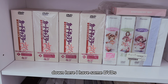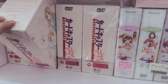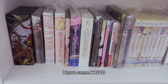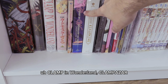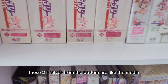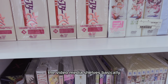Down here I have some DVDs. I really love the Caricature Sakura boxes, so the illustrations are very pretty. And then Chobits as well. And down here I have some other media. I have some X DVD, some X VHS, and Caricature Sakura VHS, Clamp in Wonderland, Clamp Azar, some Holic. This is the Horitsuba. So these two shelves from the bottom are the video media shelves, basically.